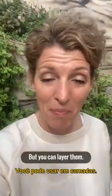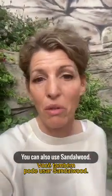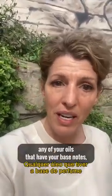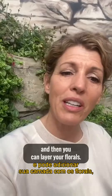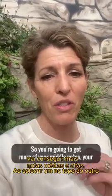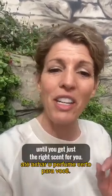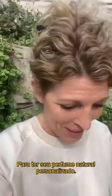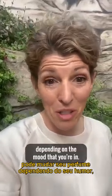But you can layer them. So what I love to do is take an oil like frankincense. You can also use sandalwood. You could use patchouli, vetiver, any of your oils that have your base notes. As you make your own perfume, and then you can layer your florals. So you're going to get more of your middle notes, your top notes, and you can just layer them one on top of the other until you get just the right scent for you. So you get your personalized natural perfume. So you can see as we take jasmine, we can layer it with rose. You can change your scent depending on the mood that you're in.